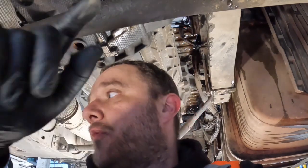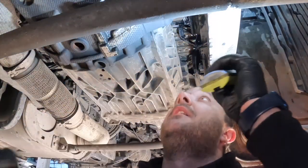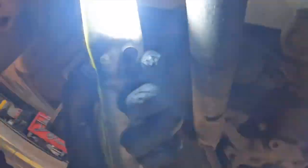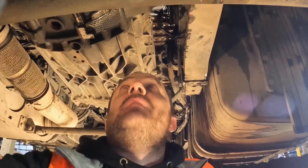And then we're going to have a tap round, have a look what she's like. She's got a bit of an oil leak. We're going to have to maybe clean this off and have a proper look. I'll quickly show you. So, bit of an oil leak, but we'll have to investigate it a little bit.